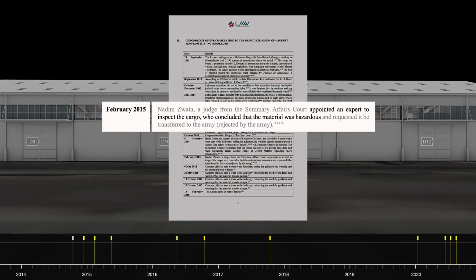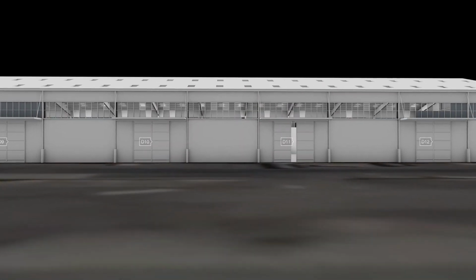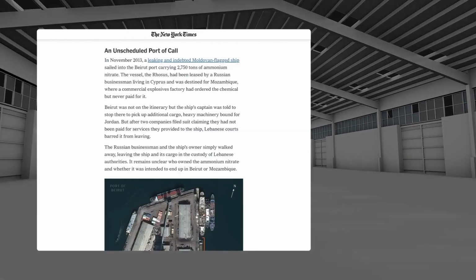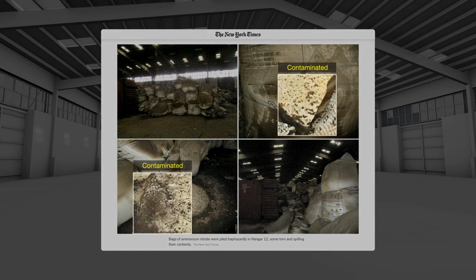In February 2015, for example, a chemical forensics expert commissioned by the Lebanese courts to report on the state of the stored ammonium nitrate described that 70% of the sacks were torn open, their contents spilling out, and some of the crystals had darkened. Leaked images from February 2020 indicate that the storage conditions had not improved. The sacks were still torn open and their contents were still spilling out.